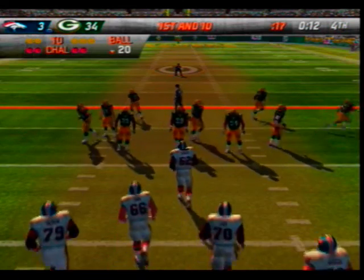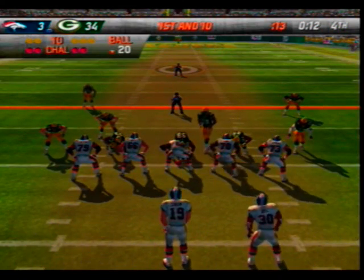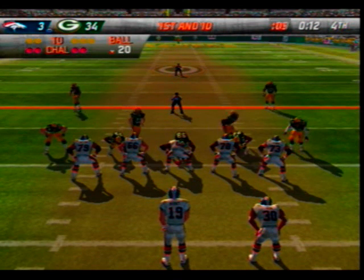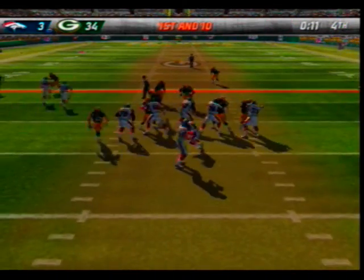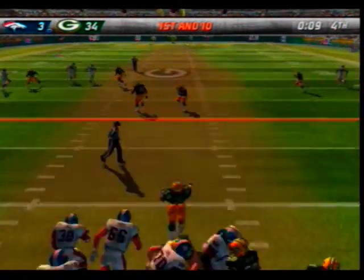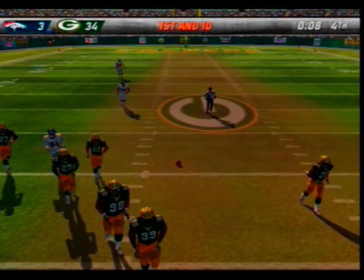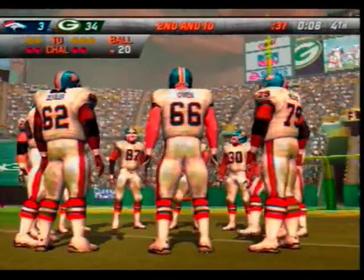First and 10. Will start the drive at the 20-yard line. Dotson scans the defense from the gun. Closing in with the throw. Nearly intercepted. Thomas was the one they were trying to get the ball to. Number 29 with the coverage.